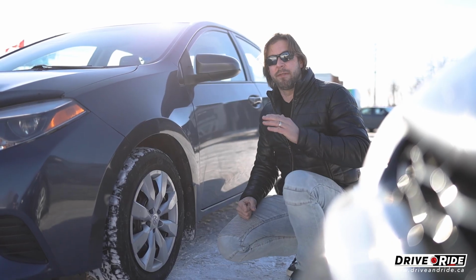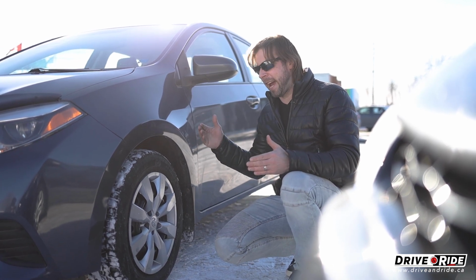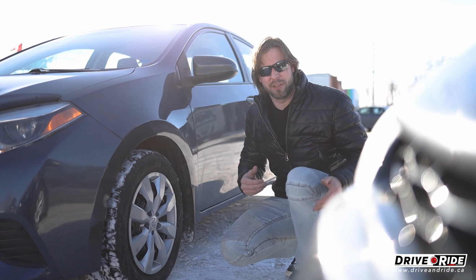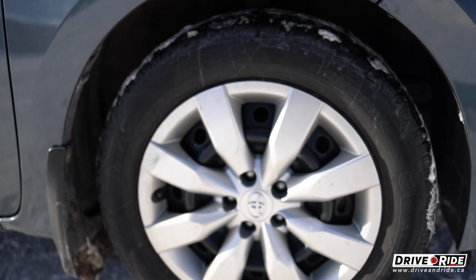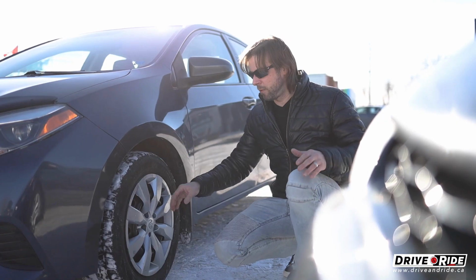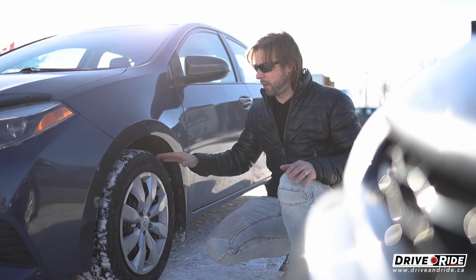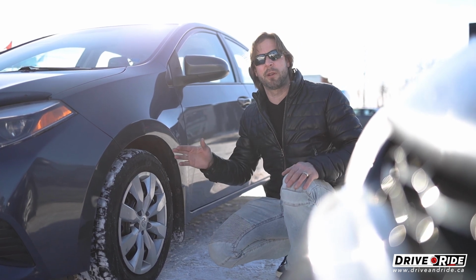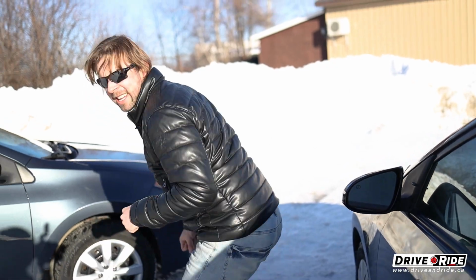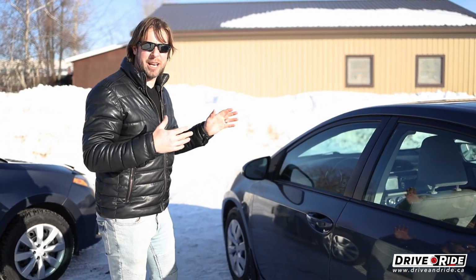In addition to having the four different models, they're also going to have a couple of different trim levels and different packages that are going to add various features to the vehicle. In this case, these actually have 16-inch tires and rims with hubcaps on them, but sometimes you're going to find them with 17-inch alloy wheels, and that's going to affect your price as well. So why don't we hop inside the LE model and I'll show you some of the features that come with this one, and then afterwards we can hop over into the S and show you the contrast between the two of them.